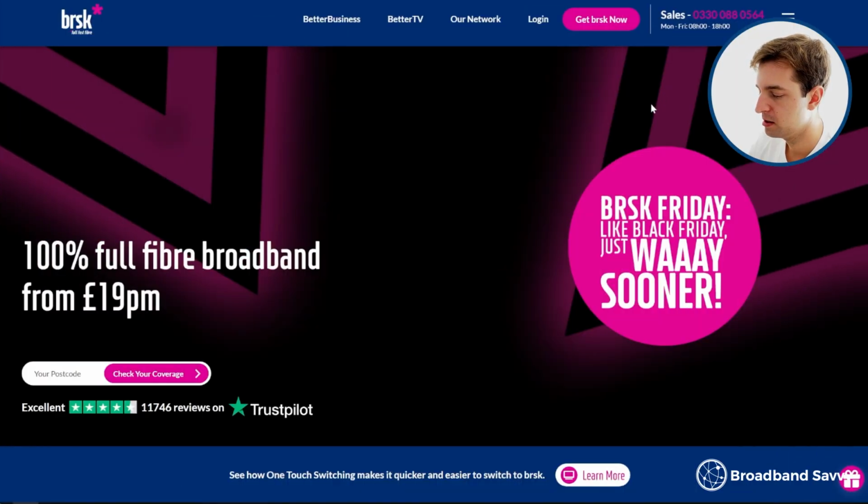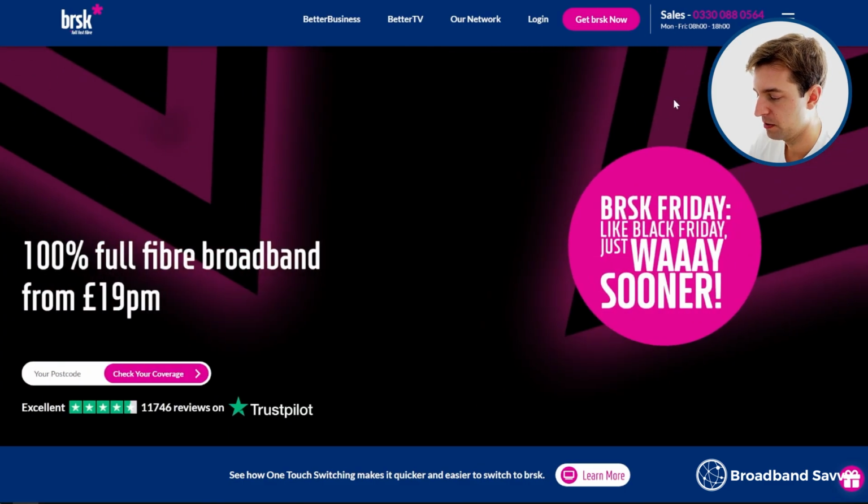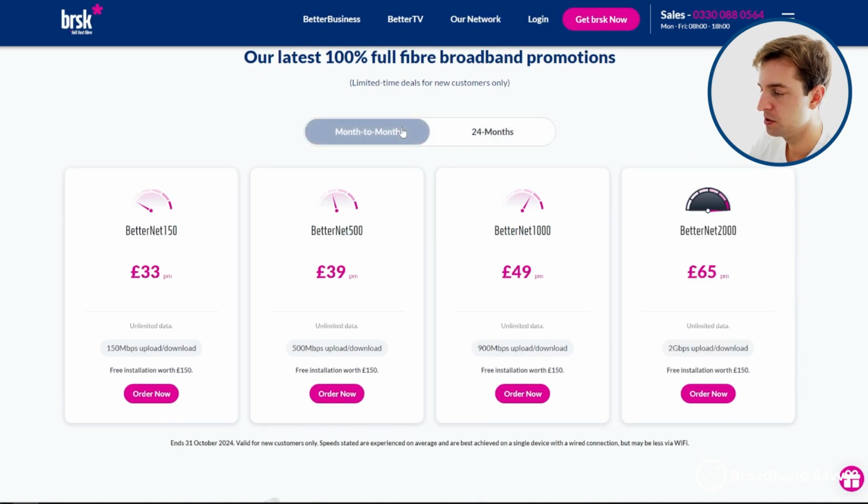Brsk is a small, independent broadband provider that has their own full fibre network, separate from the BT Openreach network, as well as the Virgin Media network, and all other broadband networks around the UK. They offer a range of really fast broadband deals, from 150 megabits per second, all the way up to 2 gigabits per second. By default, there's a 24-month contract, but you can also choose a month-to-month commitment, if you'd prefer.